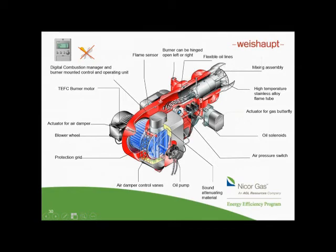Together with a very well-designed mixing head and a tight housing, this allows a very tight control of the combustion, and therefore these low excess air numbers that we talked about, providing then a system that can run with only about 15 to 20% excess air through the complete combustion range. That means in low fire as well as in high fire, resulting in maximum efficiencies.